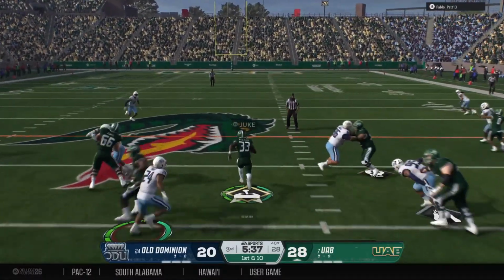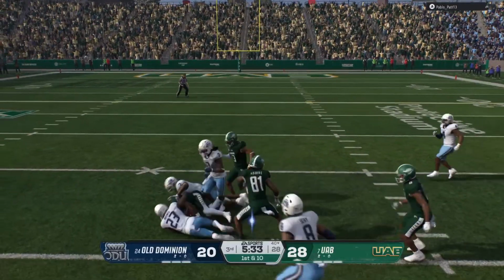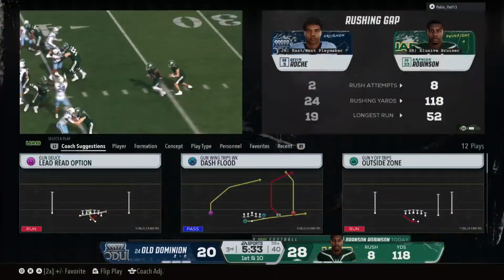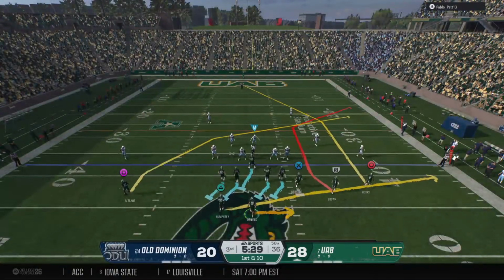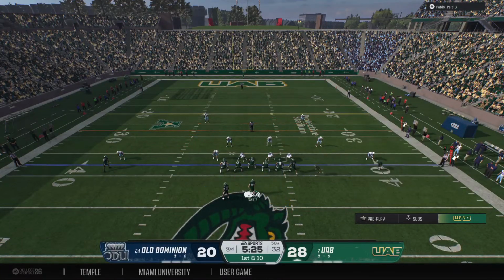The give on the option. Makes it past the marker. Really good job by everybody there. Well blocked, good run, and a first down. How nice is it in an offense when you can generate explosive plays by running the football? You got to force feed this guy, man. He is an absolute game changer.